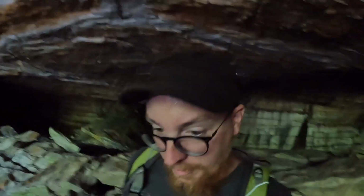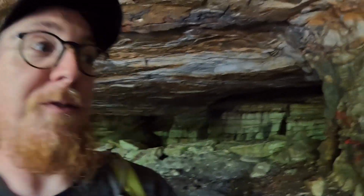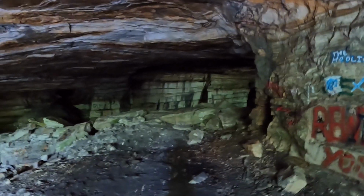I'm standing in Freely Quarry, where they used to mine white marble out of the Vermont mountains. This place is really, really cool. It's cooler than I was expecting. I've never been in one of these before, so it's very exciting.